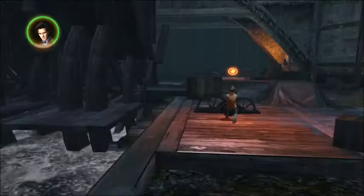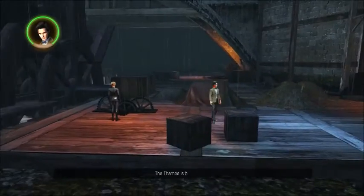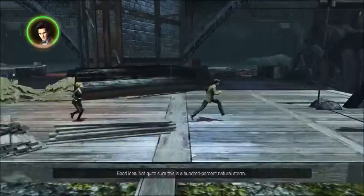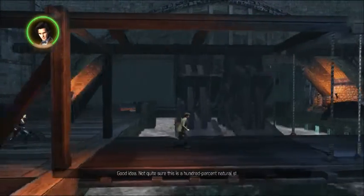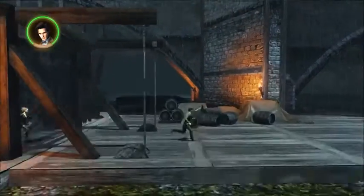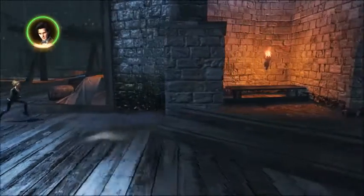Blimey! This is going relatively well, much better than last time. The Thames is busy tonight. The ships are probably trying to get out of this storm. Good idea. Not quite sure this is 100% natural storm. What time period are we in again? 1800s? Yeah, I think so. I wonder if Vash is gonna be here. I hope so.